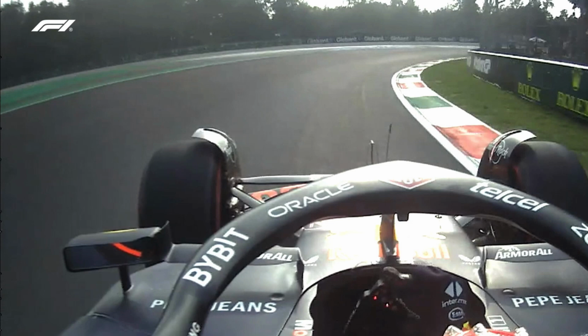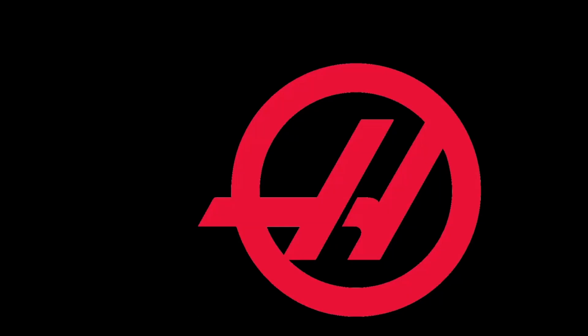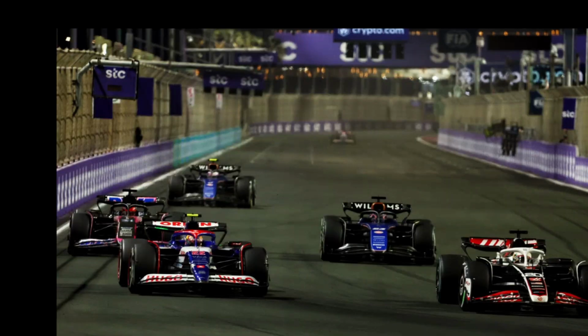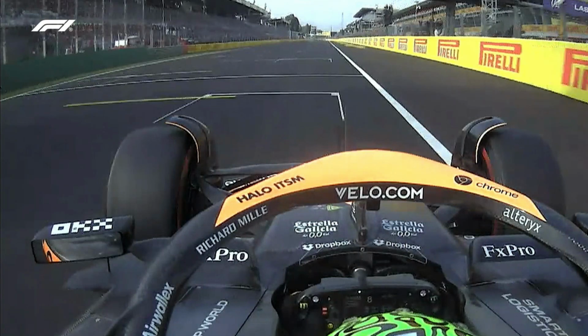In the first run of Q3, there was Norris, Sainz, Leclerc, Perez ahead of first, and then Hülkenberg. So a very big snap here for Max Verstappen, and that's why he's behind. It was behind his teammate. I don't know why I have these pictures.